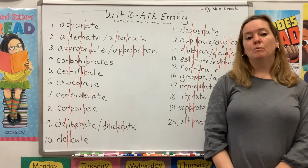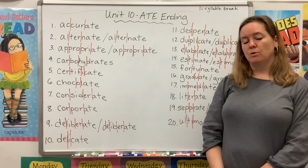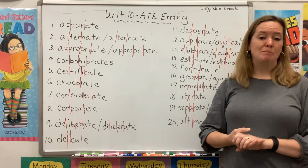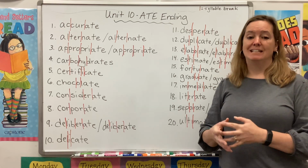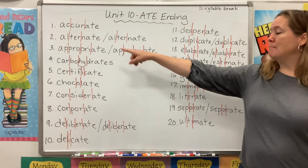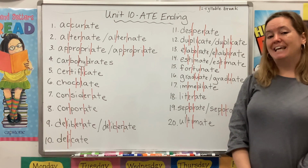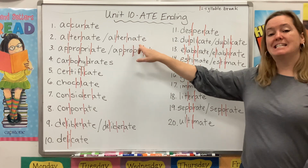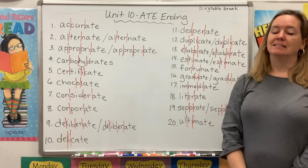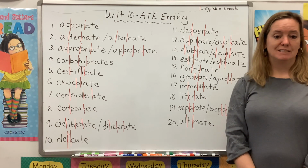All right, so for the last several weeks, we have been looking at words with common endings. As we look at those words, we're trying to use those endings to help us figure out the part of speech of the word. Is this a noun? Is it a verb? Is it an adjective? So this week we are using the ATE ending, and you'll notice that many of the words this week have two different pronunciations. The way we pronounce that ATE ending lets our reader or our listener know if we're using that word as a noun, an adjective, or a verb. So I want you to listen carefully as we pronounce the words this week.